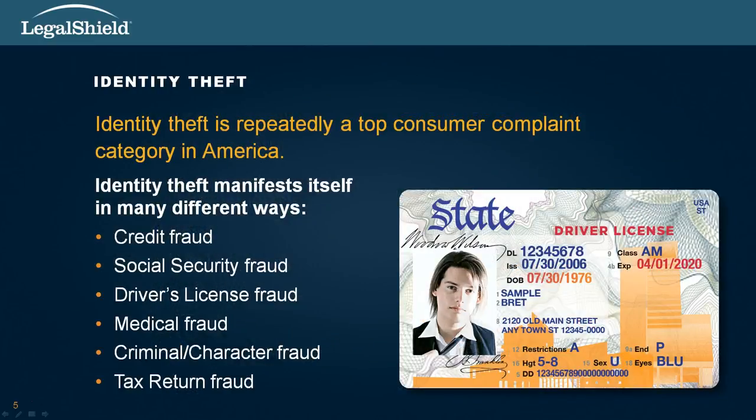We used to just talk about credit card fraud. Someone would get your credit card information and make purchases on your credit card, but that is just a small part of what we now call identity theft. We now have social security fraud: someone taking your social security information and opening up new accounts, buying homes, applying for jobs, and so forth and so on. Driver's license fraud: committing crimes and getting tickets in your name. Now, how scary is that? Just imagine being pulled over and then arrested for not showing up to a court date that you had no idea even existed.